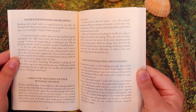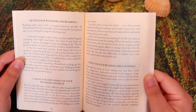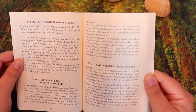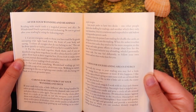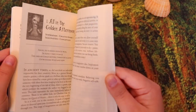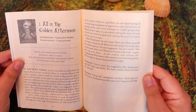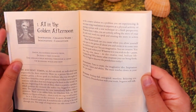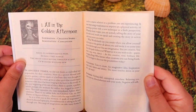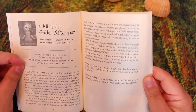After your Wonderland reading, it's about cutting any energetic cords, she writes, and then caring for the energy of your Wonderland deck. These are her suggestions for how to work with a deck. Then we have the cards themselves, All in the Golden Afternoon, for example, here, which is completely irrelevant now. But I just move on.